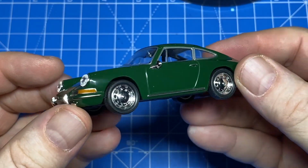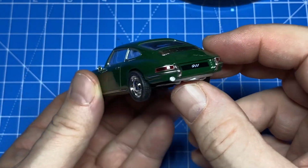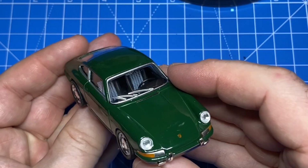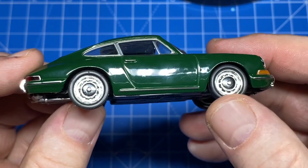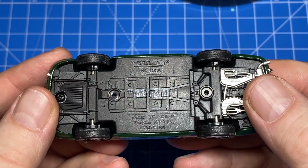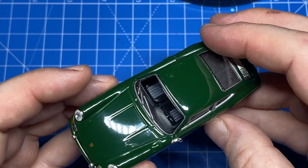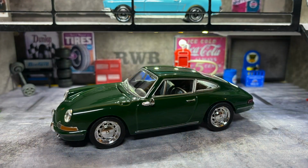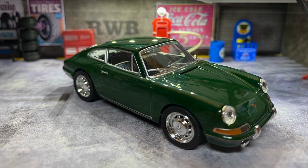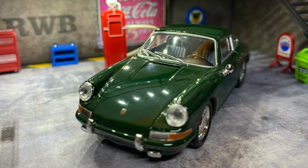Let's have a look at the little 911 all finished up. The 1 to 43 scale size cars always afford so much more detail than the 1/64 scale models that I normally work on. Look at those seats in the front, cool. Beautiful tires and rims, period correct. Welly makes very fine products. And I happen to like the Irish green on this one. Here it is in my little diorama for you to have a look at, and from all different angles, whichever way you look at a 911, it's a stunning car.